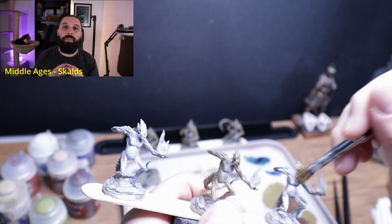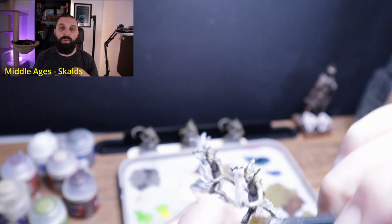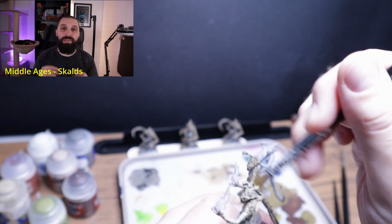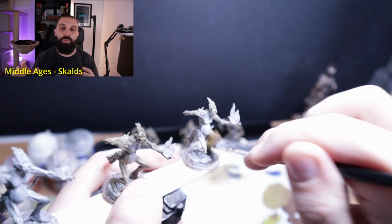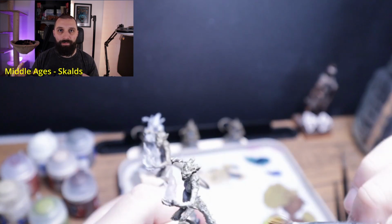They had a very prominent role in Scandinavian society. They were poets, they were warriors, they were historians and lore keepers, advisors and artists. And they were also mythographers. A mythographer is someone who gathers and perpetuates myth.